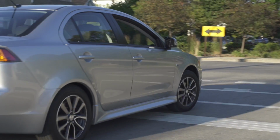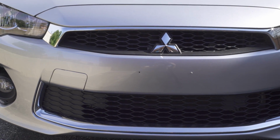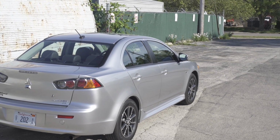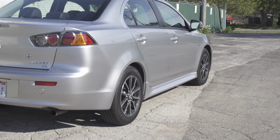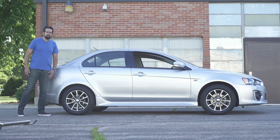As far as the exterior styling of this Lancer, it's getting a bit dated just like everything else, but we do like the aggressive lines. This body line down the center that raises up kind of gives it an aggressive stance. Although with these higher profile tires, it doesn't have the sporty look that you might have expected from it.